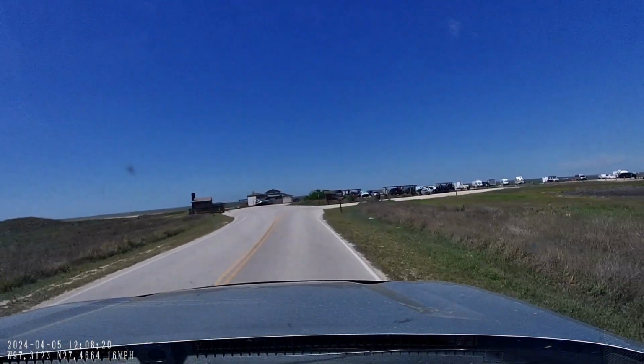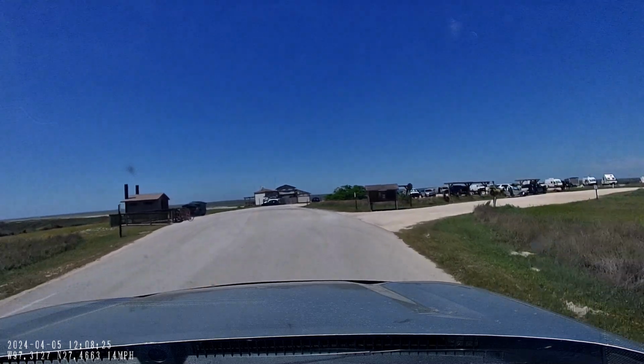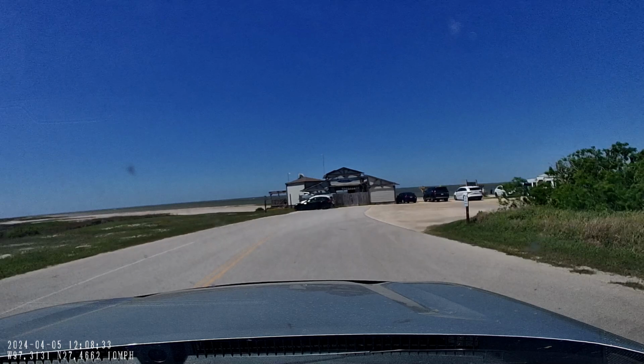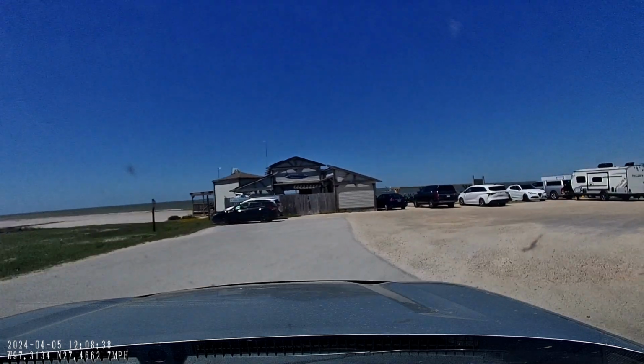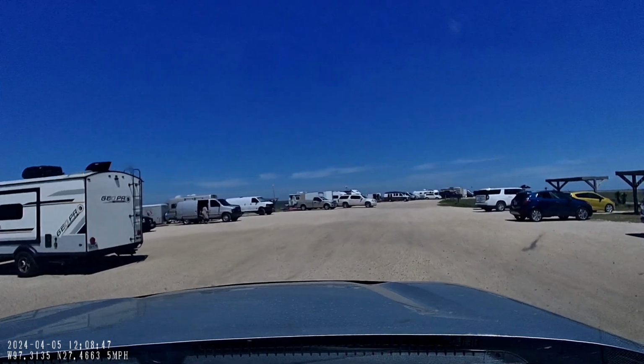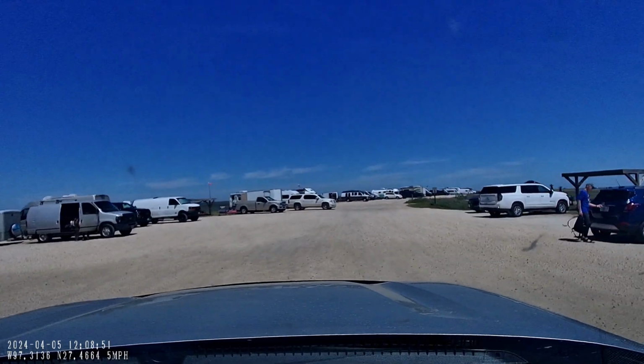This is another primitive campground. There's no hookups. There are pit toilets, which is on your left. We sped up the video a bit, but you can see there's plenty of campers. They're sort of squeezed in, so you have less room, but you are right on the water.